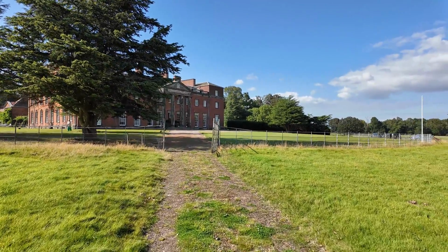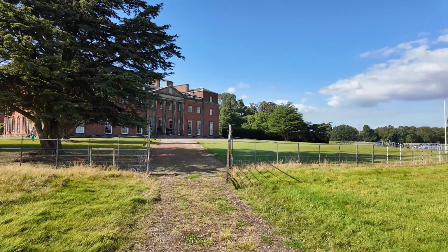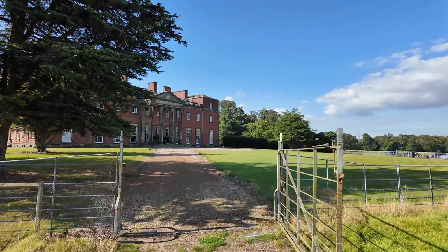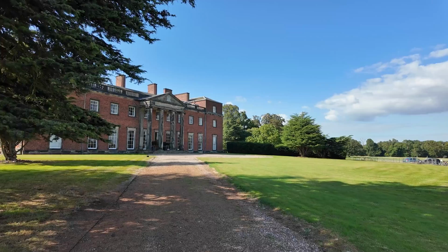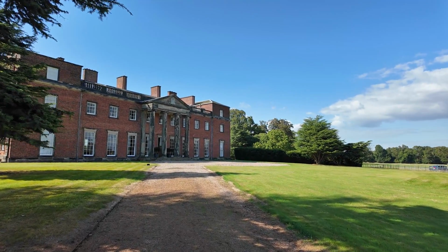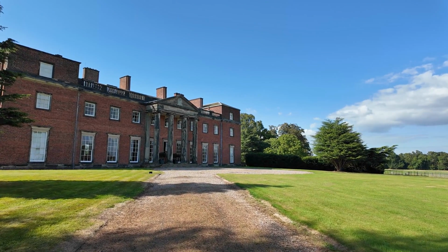So, that was Chillington Hall, and that was pretty good actually. It was better than I expected it to be, and I was very impressed with the parkland, and a couple of the rooms by Sir John Soane in the house are really good, because it doesn't look majorly spectacular from the outside, so I was pleasantly surprised with that.